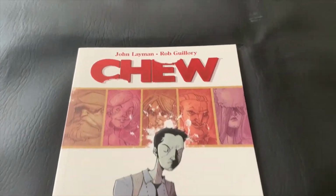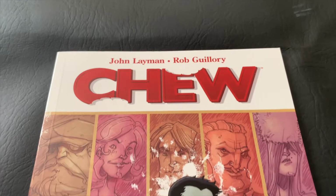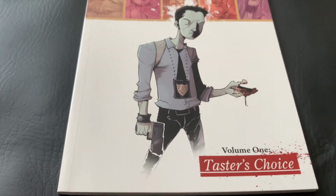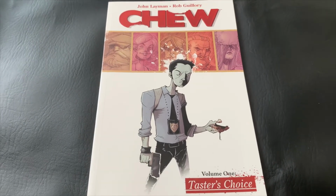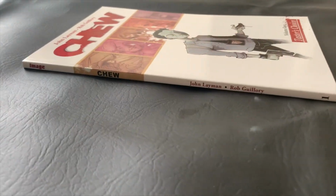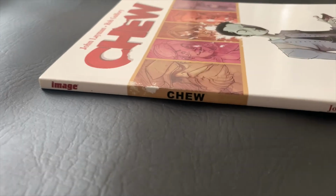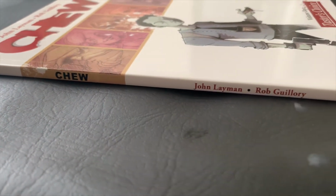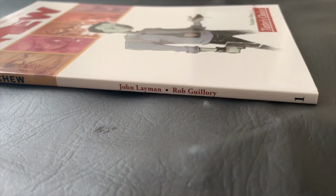Okay, and here's the first look at the collection today. As I mentioned, this is Volume 1, Taster's Choice. We get a great look at our protagonist Tony Chu there on the front. As far as this trade paperback goes in general, it is a standard size, glossy print paged trade paperback. All pretty standard from Image, but very well made, no complaints here.